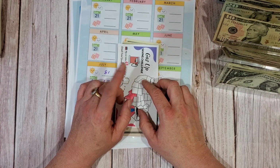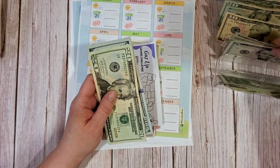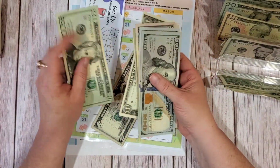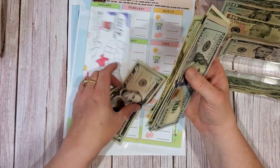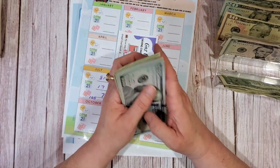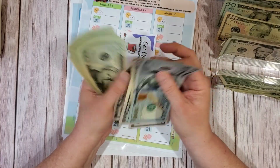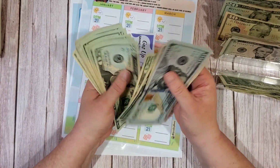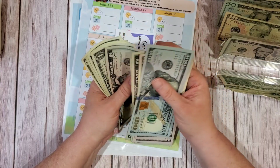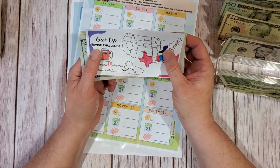So it's $225. Okay, so far in this challenge, $100, $200, $300, that's $400. 20, 40, 60, 85, 20, 40, 60, 86, 20, 25, 30, 35, 40, 1, 2, 3, 4. So $644 in Gas Up Saving Challenge.